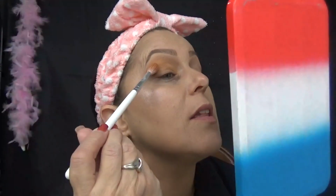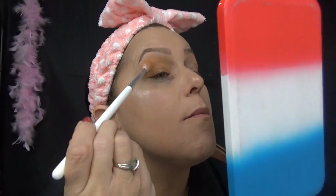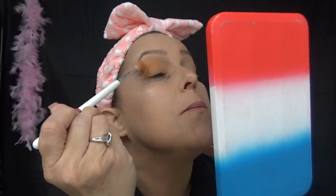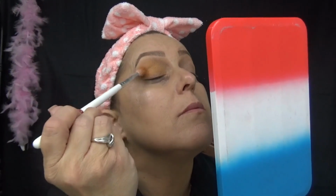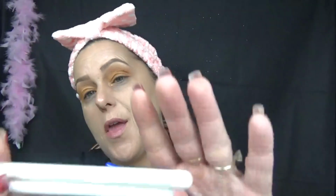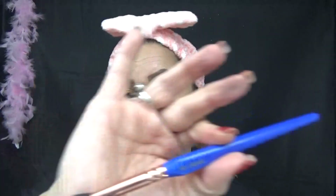This is a beautiful color. It definitely has that camel color, but I see some orange as well. Just building that up. It's a gorgeous color. Love it. Not bad. By the way, I am using my Morphe times Jaclyn Hill brush set. I think it's the Smoky Eye set, and now I'm moving to my Delium Tools crease brush.